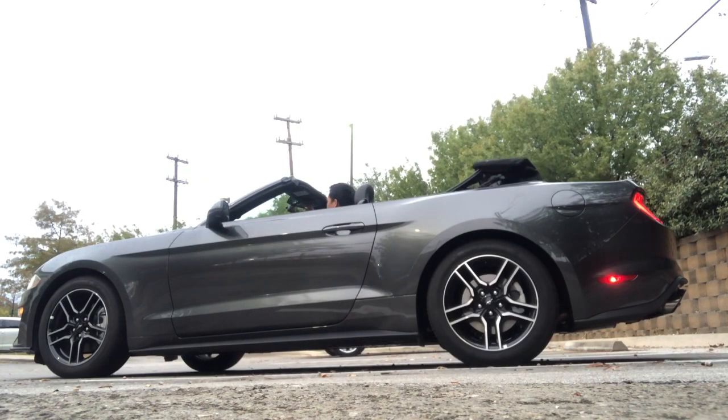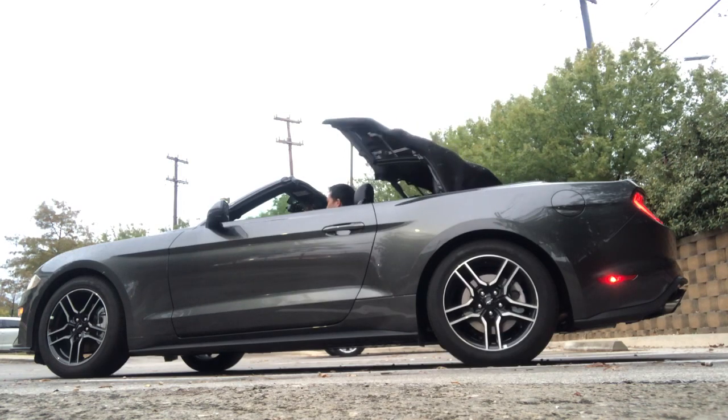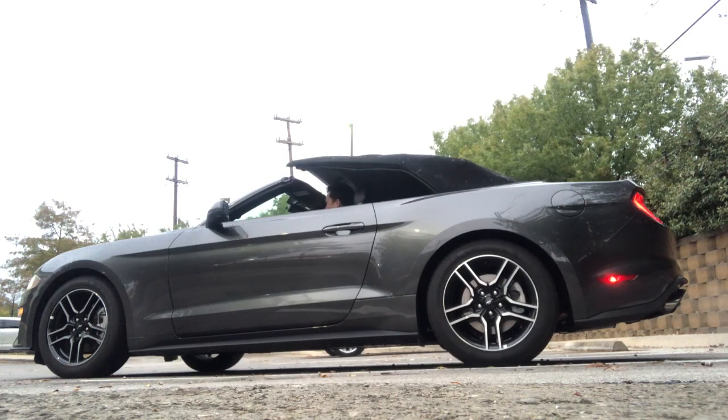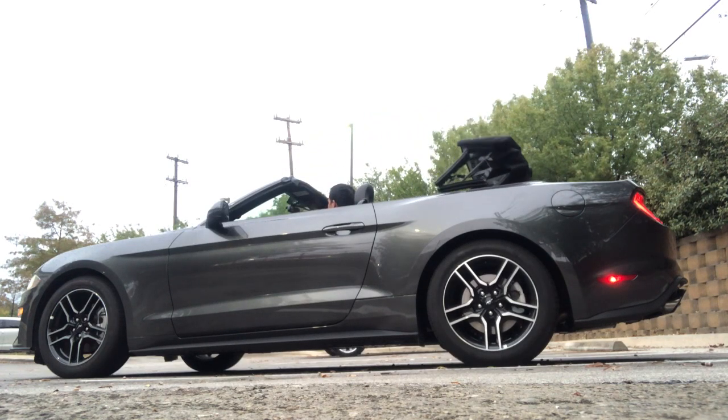Here's another view of it with the top going up, followed by the top going down. This all happens pretty quickly. So here's top up. You could get all the windows up as well by pulling up on all 3 of the window buttons. And on the flip side, turning that lever and pressing that one button allows the whole top to go down quickly.